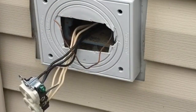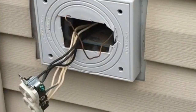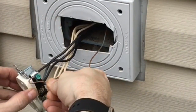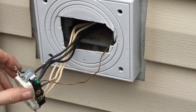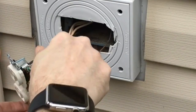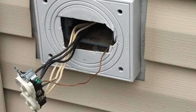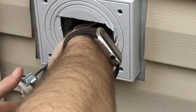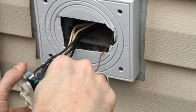And I need something to be able to wrap this wire around. Grab the screwdriver, make a hook. Slip that under. And let's wire our ground down. I got the wire down slightly. Now what I want to do is I want to bridge this loop here, so this way it doesn't come loose as I tighten and torque the screw down.